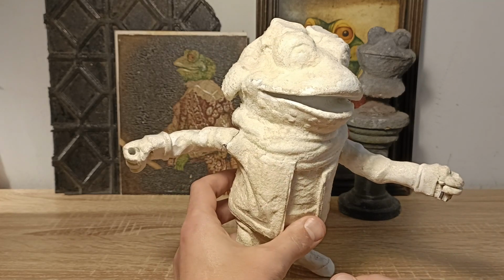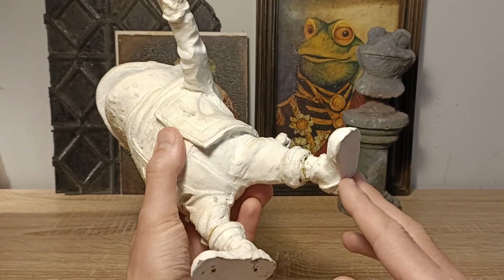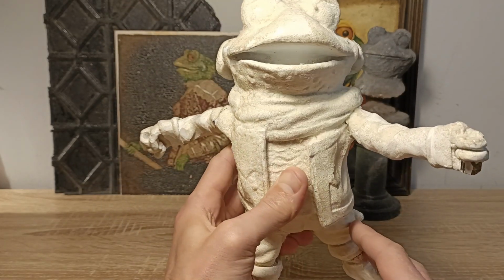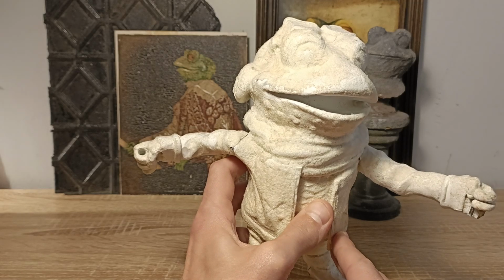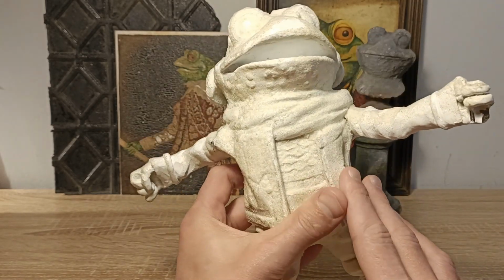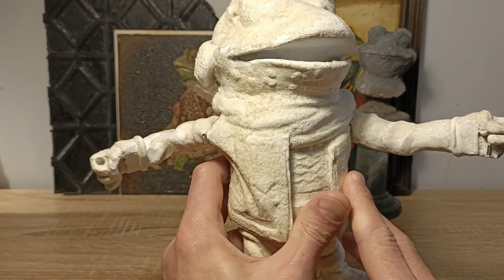Just because I think it was the way it was stored over for many years. This is very heavy, like I say. I think it's made of fiberglass, or very heavy fiberglass, or resin of some sort. And it's very yellowed, obviously, over the years. This would have been much whiter in its day.